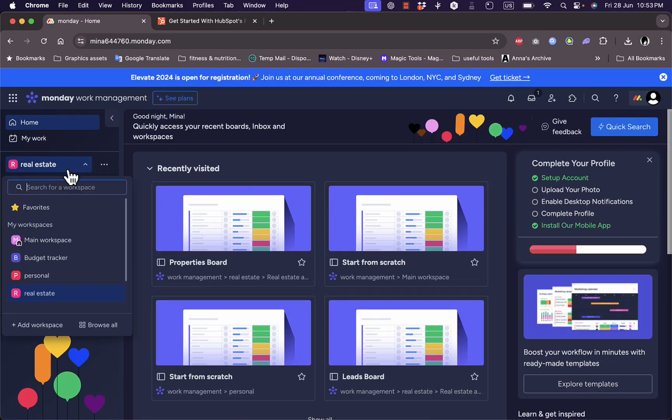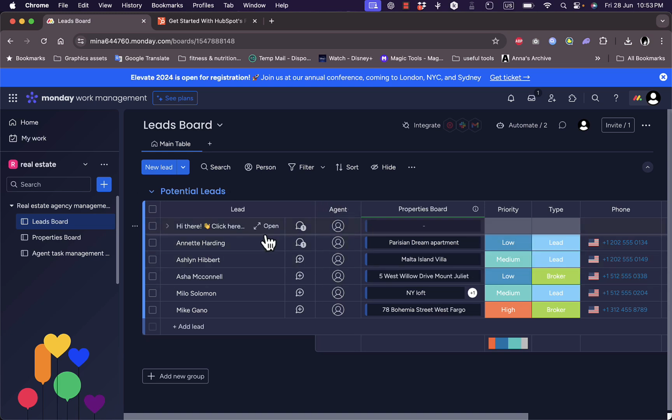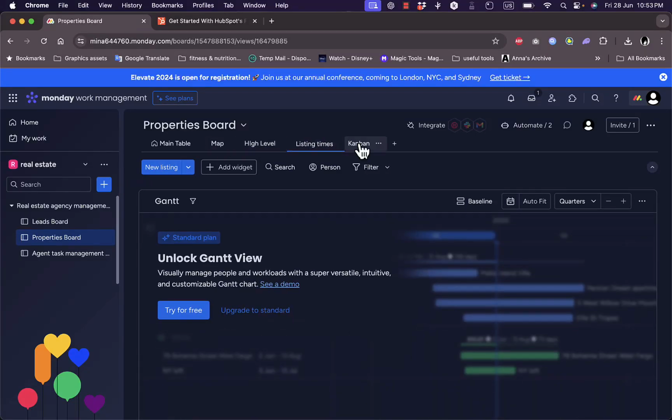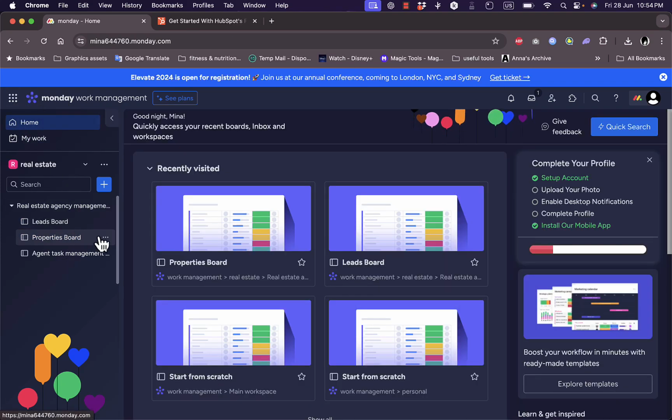So here you can set up multiple workspaces, let's say one for your work, one for business, one for your personal tasks. And in each workspace, you can go ahead and add a board. And in this board, I can go ahead and view or edit all my information right here. So this is like a sample board that I have. And yeah, so you can get multiple views, like a main table view, a map view, a list view, a Kanban view for your tasks here. So Monday.com is pretty versatile in this aspect. It's also perfect for teams that need to manage complex projects with multiple moving parts.